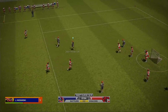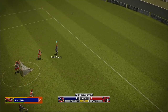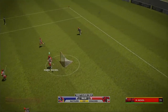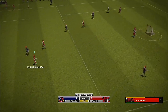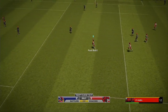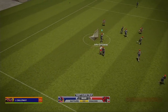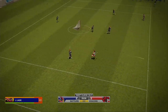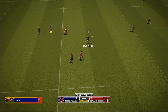Wall top center. 91 collects. Wall top center. Looks to shoot. Saved by the goalie. Right. 5. Has a look. Oh, quick thinking. 15. With the save. 15. Keeping goal today. Doing a reasonable job, too.